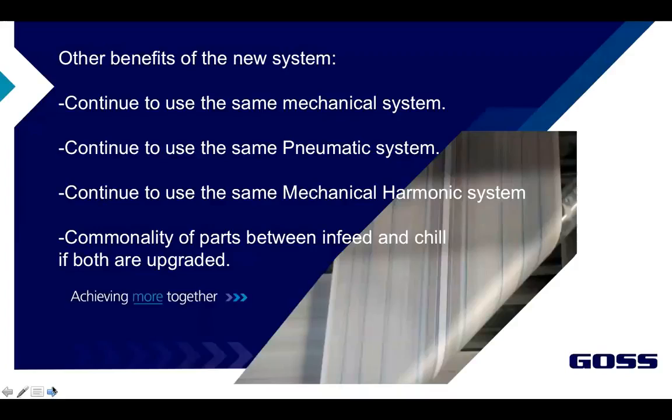Along the lines of the same mechanical harmonic system, we have commitments from vendors that the mechanical harmonic system is not obsolete. So the harmonic inside the Infeed and the chill is a modern product, even though it has been around for pushing 50 years now. It's been new metallurgy, new technology, but for all intents and purposes, you can replace the harmonic system, the bearing, the can, everything associated with it. Goss can provide all the parts for it, and there isn't an issue in sourcing parts for that.